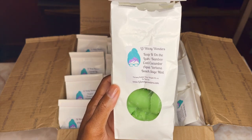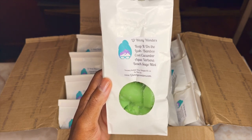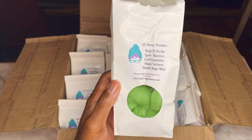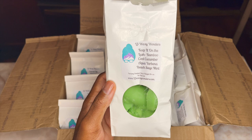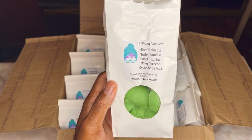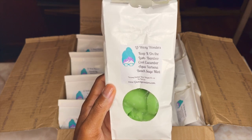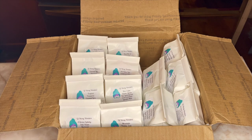I named it this for a reason. It's a lush, green, breezy scent. You really do get that bamboo, and her bamboo is not sharp. It's more of a smoother, sweet bamboo, added with that aqua verbena and that beach sage. It's like a very aquatic bamboo scent. And then that cucumber adds this coolness to it. This is so good. I love it. Love it.